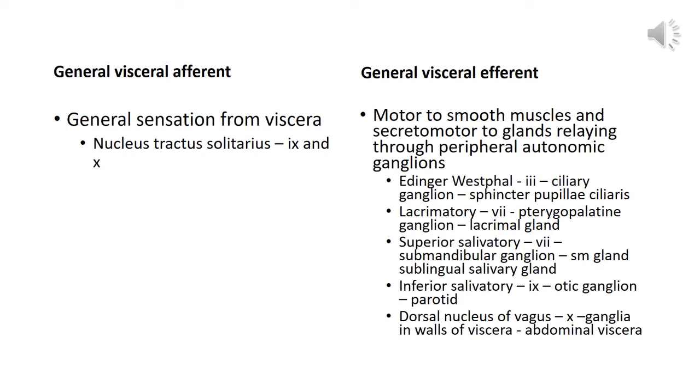The inferior salivatory nucleus associated with the ninth, that is glossopharyngeal nerve, relaying in the otic ganglion, supplying the parotid salivary gland. The dorsal nucleus of the vagus associated with the vagus nerve, relaying in ganglia present in the walls of internal viscera and supplying the abdominal viscera.